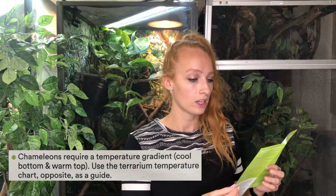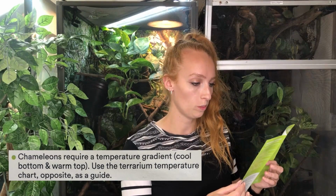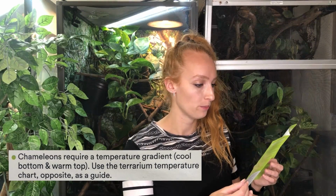Next bullet. Chameleons require a temperature gradient, cool bottom and warm top. Use the terrarium temperature chart opposite as a guide. That is totally correct. They do need a temperature gradient, warm at the top, cool at the bottom. They also need a UVB gradient. So stronger UVB, weaker UVB. This is very important and why we work vertically with our chameleons to provide those gradients. Just use the temperature guide that we already went over, and we kind of discussed how that's not accurate, so I would not follow their chart, but they are correct in providing a gradient.